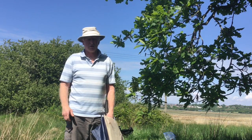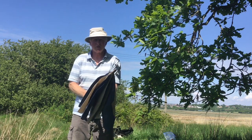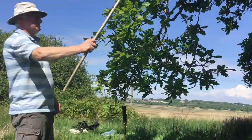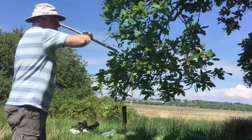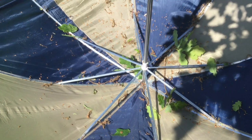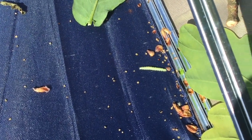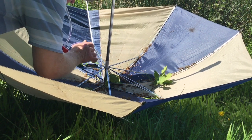To find out what's living in the tree, you can take an umbrella, place it upside down under a branch, find a stick and hit the branch. What you find in the umbrella, after the flying insects have gone, is what the blue tits and the wrens and the chiffchaffs and the willow warblers are feeding to their chicks.